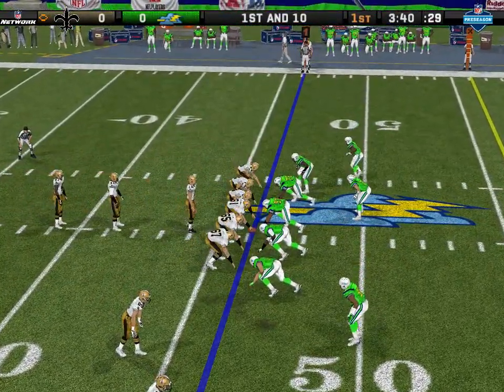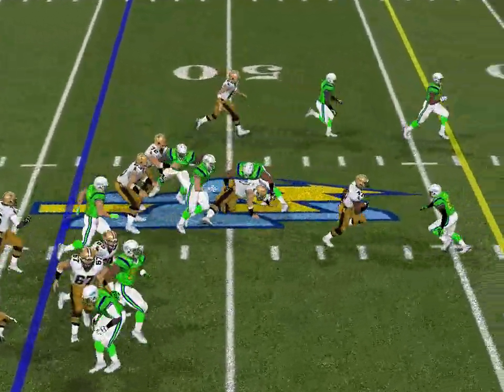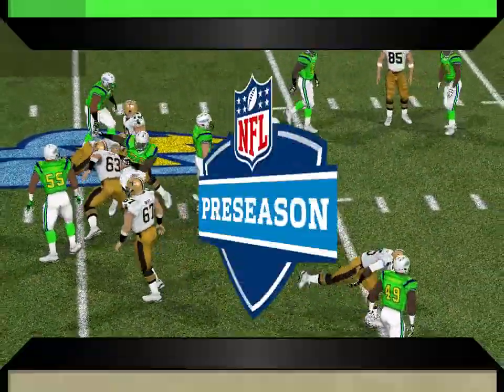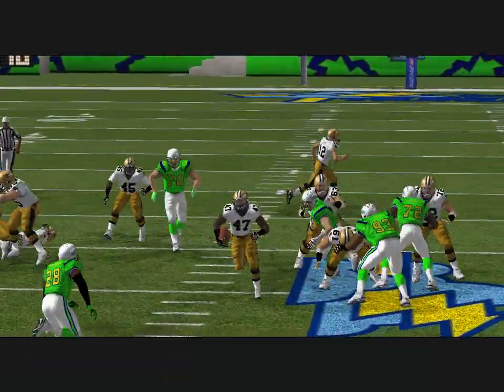Watch the snap down. The Thunder line up in a 4-3. Hand it off. Williams comes up to make the play at the 46-yard line.